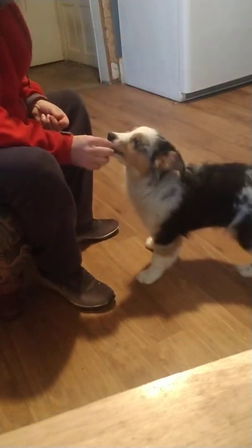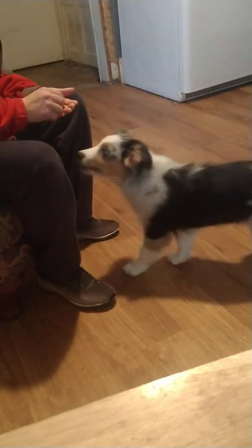So now we're going to spin. Yes, good girl. So now I'm also going to put the treat in my left hand between my fingers, and then I'm going to ask her to reverse. Yes, good girl. Now, as you notice, to do counterclockwise, I do it with this hand. To do reverse, I do it with this hand. That way they distinguish.